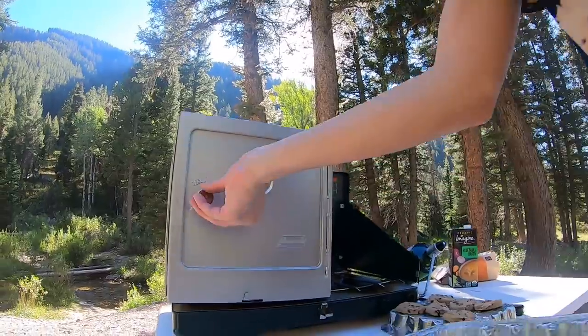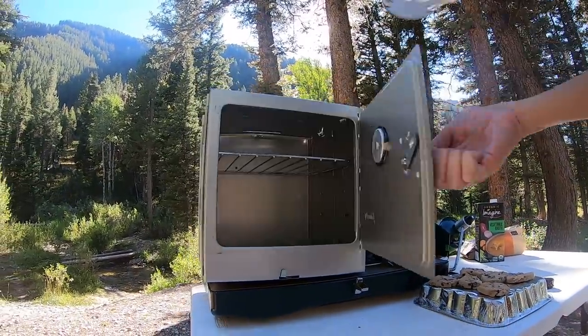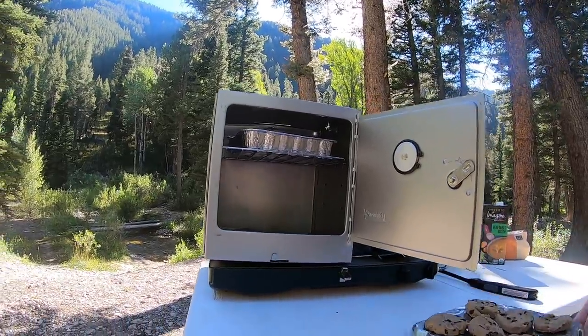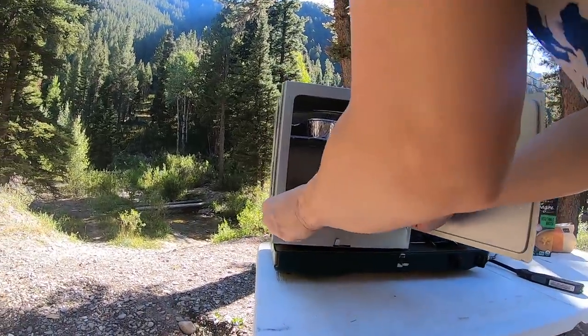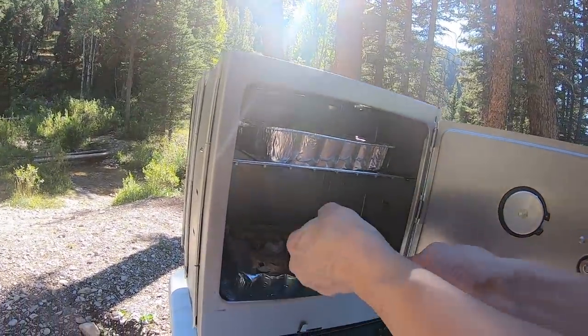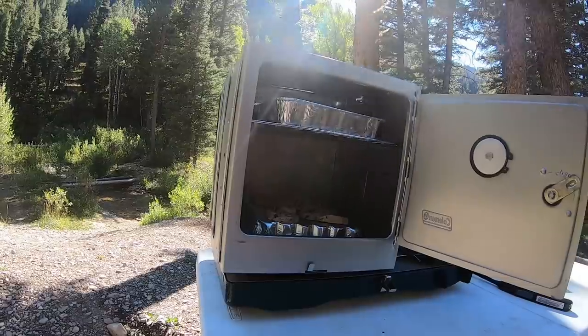All right, oven is at 350. Let's see if I can pull this off. Woo! It's hot in there, babe. Where's your gloves at? I don't know. Don't make a mess. All right, y'all, pray for me. This thing's a little difficult. That's gonna be fun getting that out.